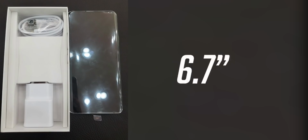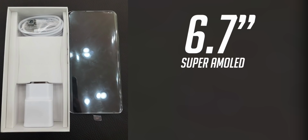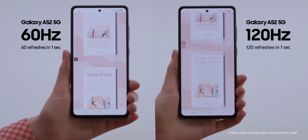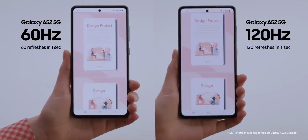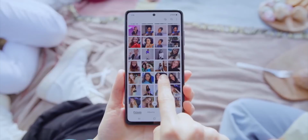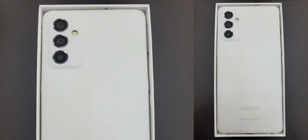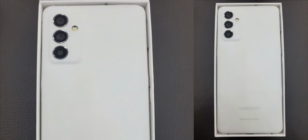The display is measured at 6.7-inch Super AMOLED with a resolution of 1080 by 2400 Full HD Plus and has a 120Hz high refresh rate, something that's becoming a norm in the Android world. The display can go up to 800 nits of brightness, which is similar to the recently launched Galaxy A52 and A72. The rear of the handset though will look very familiar.